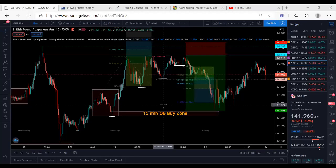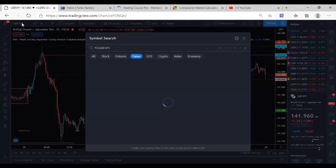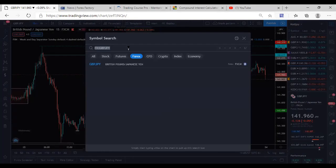Okay, so this is the chart, you guys. Right here is the pair that you're trading. This is the Great British Pound versus the Japanese Yen. You can switch pairs by typing in what pair you want to trade right here. Double click it and it pops up here. You can type it in.